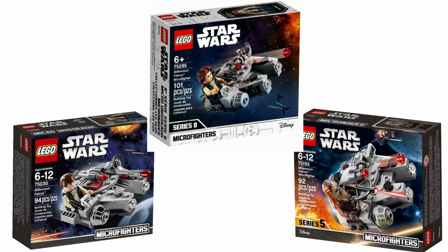It's like the 2018 one. It's literally the 2018 one, except I think they switch up the dish a bit. Nothing exciting there. The Han is pretty much the same, except it has a new hairpiece from the last 2014 Microfighter. Again, nothing super exciting there.